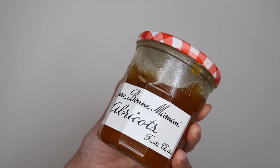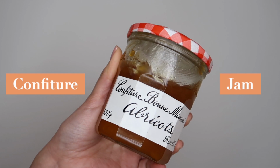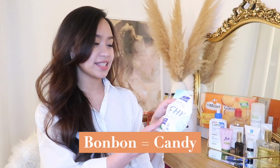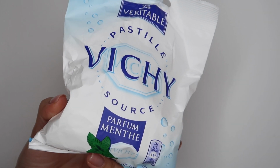Next, the same brand, it's still Bonne Maman. It's a confiture. Confiture is jam. And the flavor is abricot. Abricot is apricot. Then we have my favorite, bonbon. Bonbon is candy. This is from Vichy. Vichy is a city here in France.